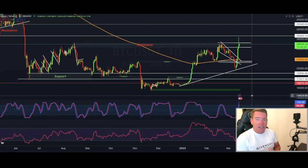I see here today some warning signs on the Bitcoin chart that we definitely have to talk about, and we have to get pretty cautious with the next coming hours and days with what I'm seeing here on the charts.